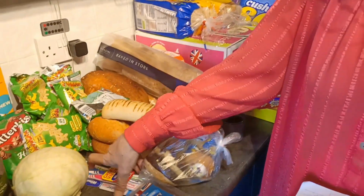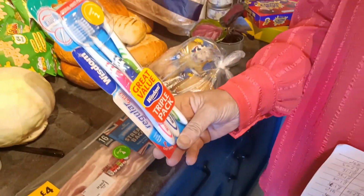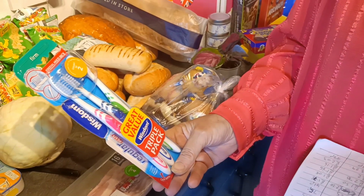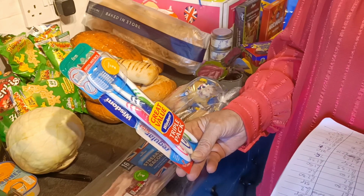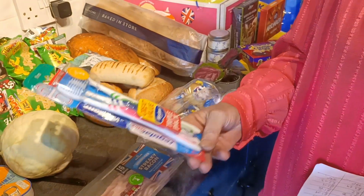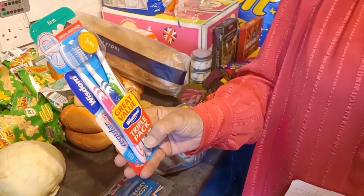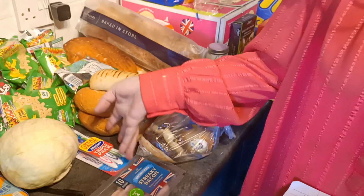I got 3 new toothbrushes. I thought it was time to replace the toothbrushes, 3 wisdom toothbrushes. As you can see, it's 2 points, so it's cost me 84p. They would have been £1.25 in the shop, so it's a 41p saving. Obviously pink for myself, blue for Mr. Wallflowers, and Oscar will have the green. So they're updated and renewed.